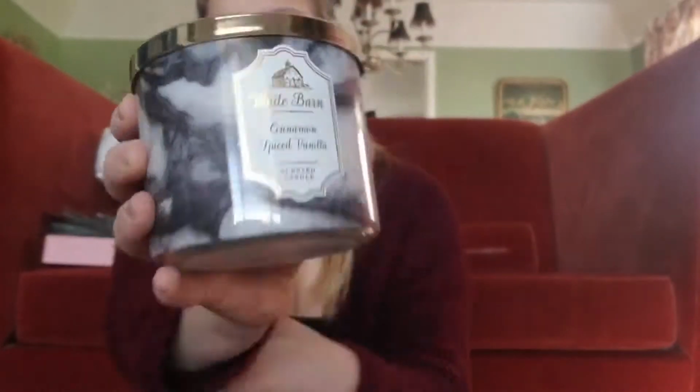Cinnamon Spice Sugar, I think? No, Cinnamon Spice Vanilla. This is becoming a new favorite of mine. This smells so freaking good. I have a Cinnamon Spice Vanilla from Yankee Candle, or Cinnamon Spice Sugar, I don't know, from Yankee Candle. But this one honestly just smells so much better. The other one's really, really strong. It's not a bad candle. It's just, I don't know.